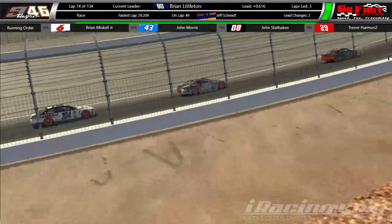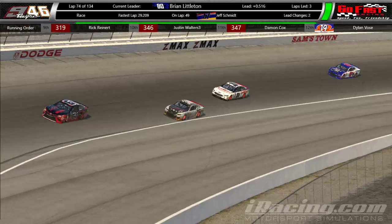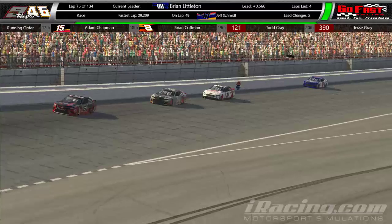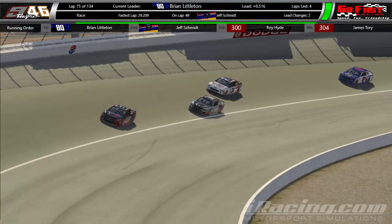As I stated earlier, not very many other battles going on out there, as it looks like we've only got about nine cars on the lead lap. As of right now, some cars getting into some bad accidents and incidents, as we joined and saw one of them taking place a little bit earlier than we were able to join tonight.